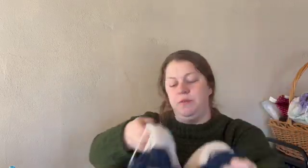I have made a little bit of progress on this, but not much. The sleeves, oops, let me pull those out so it doesn't look funny. I tucked the sleeves in because I was working on the body and it makes it a little easier to not have so much going on.